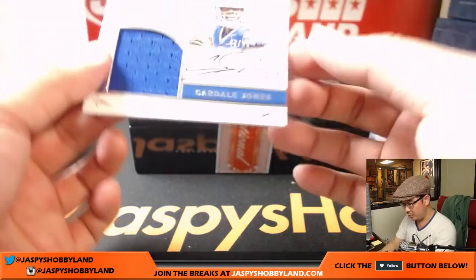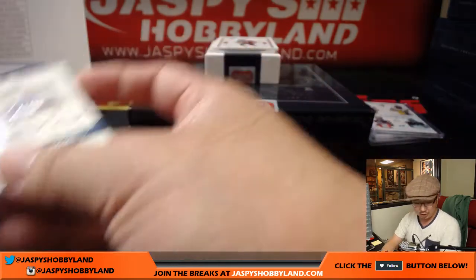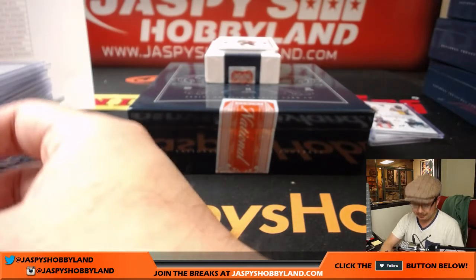Jersey Auto, 47 out of 99, Cardale Jones. Jersey and autograph. Goes to the Bills, goes to Tim.